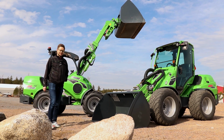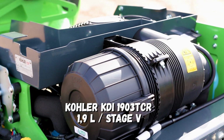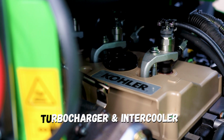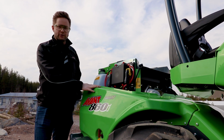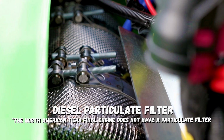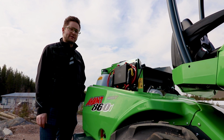All right, let's have a look how the engine room looks. Here we have the 1.9 liter Kohler turbocharged and intercooled diesel engine. It has 57 horsepower and 225 Newton meters of torque. It does have a particle filter for our stage 5 solution. It is here under the covers, but however it does not have a urea or any form of diesel exhaust fluid, so it is very simple for the operator to use.